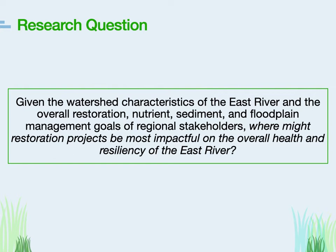Given the watershed characteristics and the East River's meandering form, research suggests that restoring lateral connectivity could alleviate overbank flooding, reduce streambank erosion and total suspended solids, and help address excess nutrient loading in downstream waters. This is a great initial restoration plan, but how do we determine where to implement these projects to get the most bang for our buck?